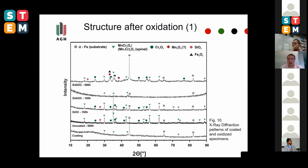So first of all, grazing incidence X-ray diffraction. So please have a look first of all from the bottom at the coating. So these peaks, apart from the substrate, come from manganese chromium spinel, as I said before, and then we have a result after 500 hours for our best material. And apart from the usual peaks coming from chromia and spinel, we have some additional reflections which highly probably come from hematite, so the iron(III) oxide.